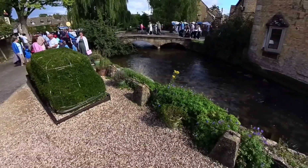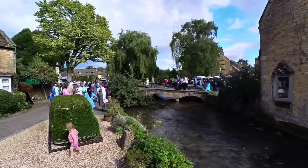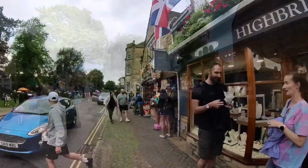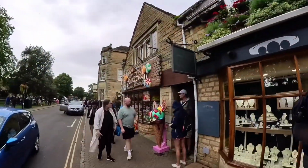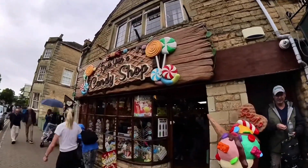And that sums up my top 3 attractions to visit while you're in Bourton. There is so much to do. You can do as much as you like or as little as you like. There is definitely something for everyone of all ages. So make sure you go and visit Bourton and have an amazing time.